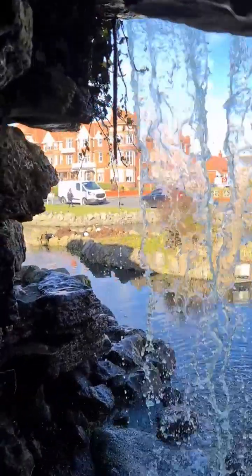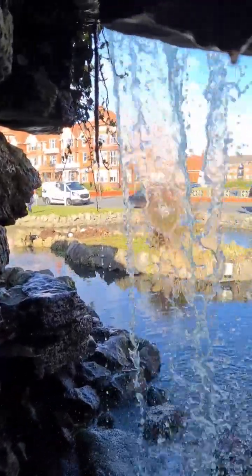Probably a bit loud, but can you guess where I am? Underneath the waterfall in the garden. How cool is that? Right, we're going to head back down the promenade. Next stop, the pier.